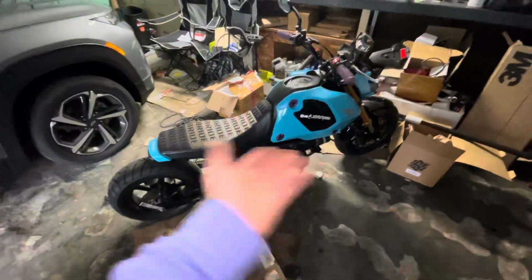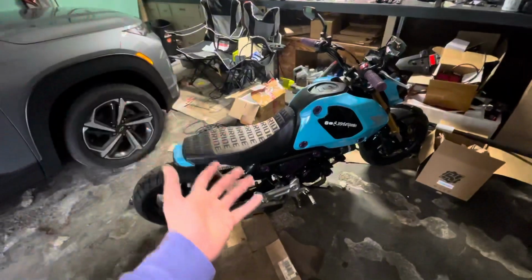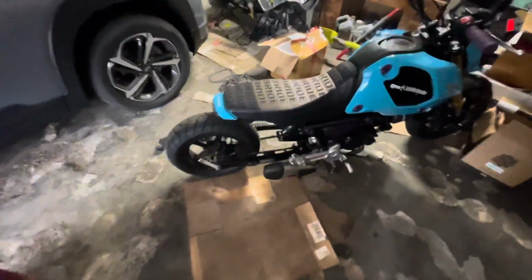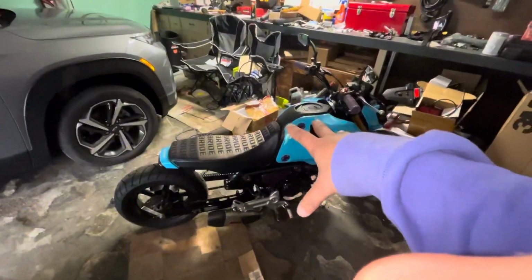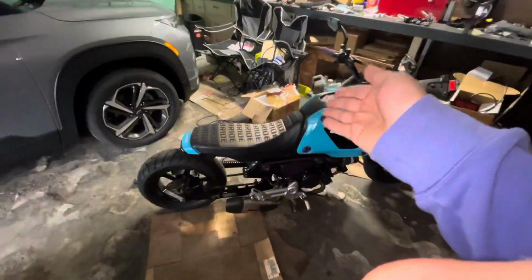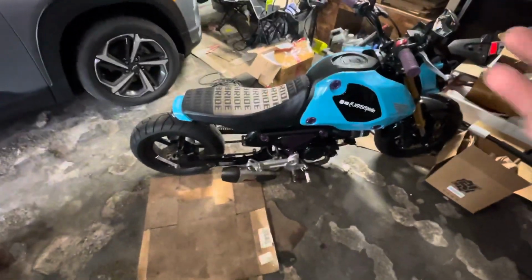Now, let's get to the aftermarket stuff. Obviously, looking at this bike, we know there's a huge aftermarket for it. So let's get started on that. My favorite things aftermarket-wise that I added to this bike, obviously the Bride seat. That seat is amazing. More comfy than the OEM seat, obviously.